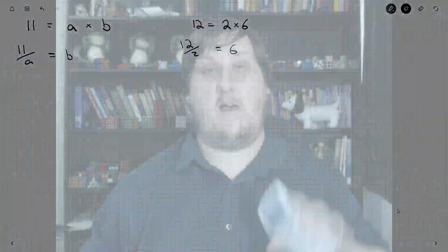And this is exactly the sort of thing you can use your calculator for. So I would say, okay, 11. I'll divide it by, not by 1, because that'll just give me 1 times 11. And that one's obvious. But 11 divided by 2 is 5.5. Well, that's not a whole number. So we try again. 11 divided by 3. 3.66. Well, that's not a whole number. How about 11 divided by 4? Well, that's 2.75. Not a whole number. 11 divided by 5. 2.2, not a whole number. 11 divided by 6. 1.8, no, that's not a whole number.